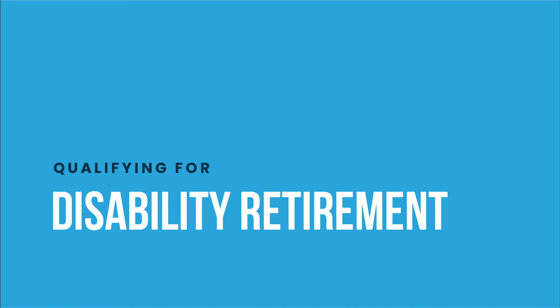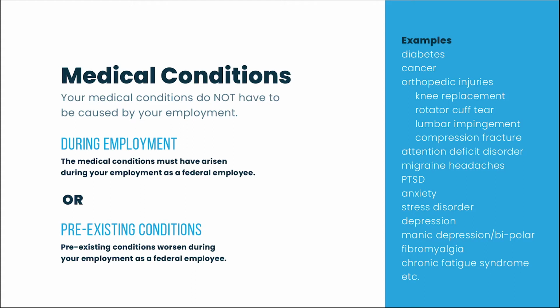Anna, can you give us some details as to what medical conditions would qualify for disability retirement? Yeah, Ashley. The medical condition that you're applying for disability retirement must have arisen during your employment as a federal employee, or it could also be a pre-existing condition that worsened during your employment. So this does not have to be a work-related condition. It could have happened outside of work.